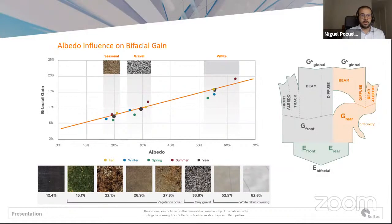This graph, which will be shared with the presentation, takes into account a 2P bifacial tracker. It produces 2.1% higher bifacial gain than standard 1P trackers that are positioned at 1.35 meters to the ground and have rear shading. So that's also important to take into account.